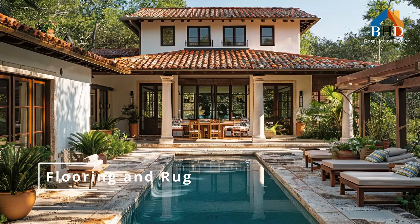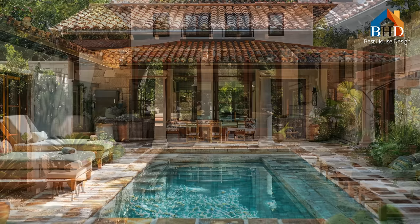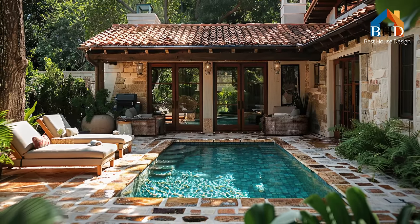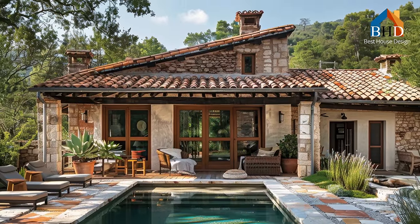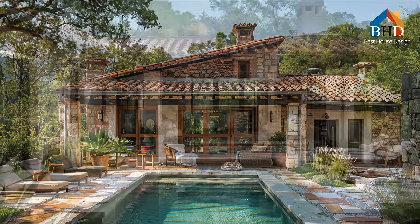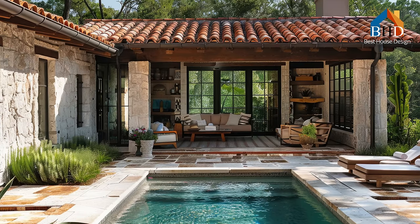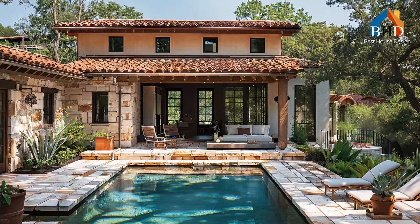Flooring and rug. Underfoot, smooth, light-colored tiles create a cool and refreshing surface, beautifully contrasting with the warm tones that permeate the space. Anchoring the seating area is a large, ornate rug, its intricate patterns adding a touch of elegance and comfort. The rug's rich hues and intricate designs perfectly complement the Mediterranean aesthetic, inviting guests to sink their toes into its plush fibers.